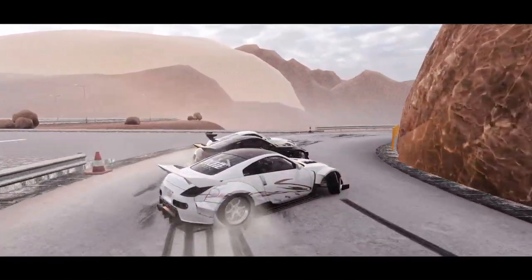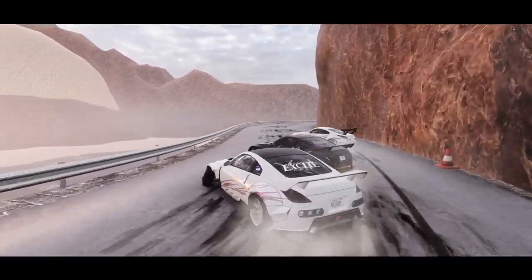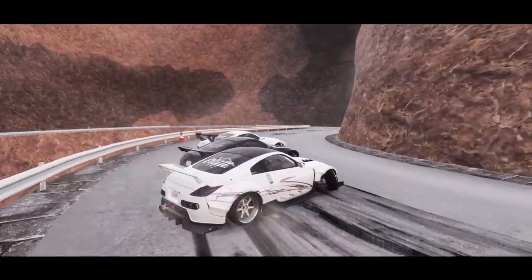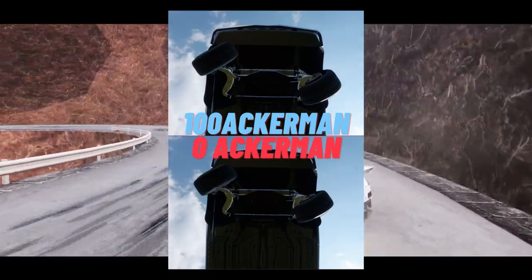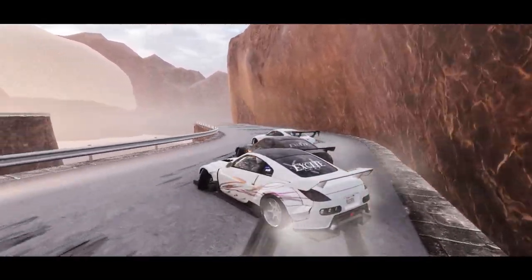Basically, Ackerman was invented in 1817. Although it could go as far back as 1758, when a carriage tipped over, causing the victim to devise a steering system to stop this from happening again. Now I know what you're asking, what is Ackerman? Now the way I've always summed it up is, it's the difference in angle between the lead and trail wheel when at full steering lock. This then stops your wheels from scrubbing, which can cause you to slow down due to that scrubbing causing drag.